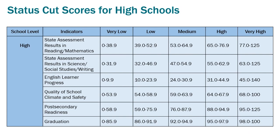On the screen, you will see status cut scores for high schools. Please note status cut scores for post-secondary readiness, from very low to very high.